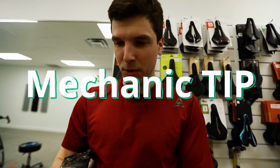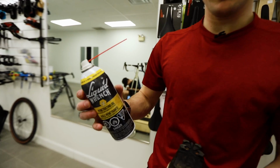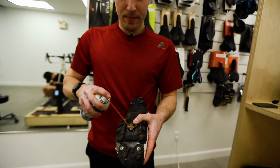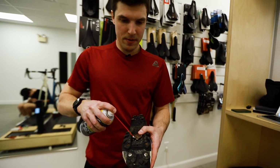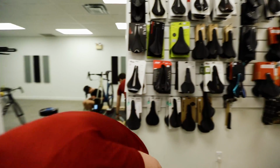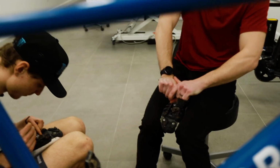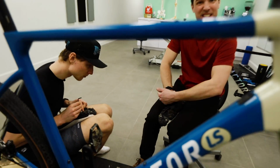If you want to get out of trouble, you can use liquid wrench before stripping any bolt. Yes. Sometimes it's one of the worst troubles ever. Sometimes it's a requirement. Look at this! It works like magic!